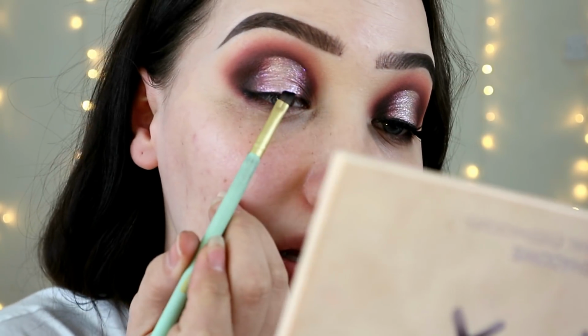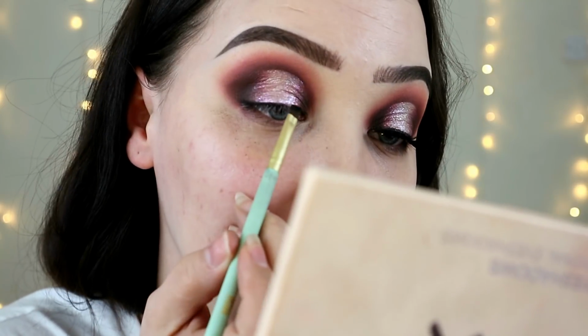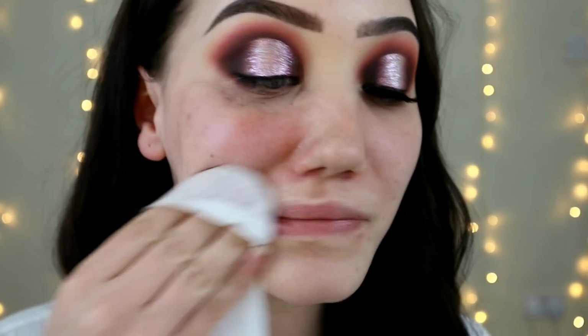Just trying to tuck it really close to my lash line. No, I don't want it like actual liner. I'm gonna wipe away my fallout as well. Just get rid of that, kind of ruining my look.